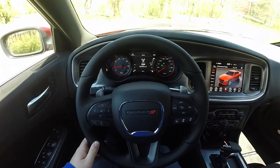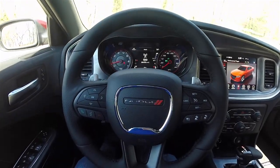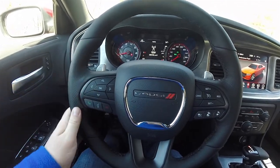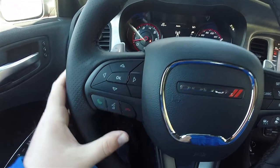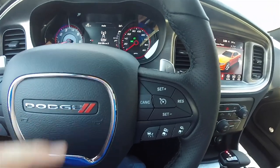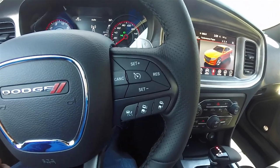All right, and we're going to pan through the interior and show more details. Nice thickly padded leather-wrapped steering wheel with perforations on either side. You have your multi-view instrument cluster display controls, Uconnect Bluetooth and voice command controls. Also have your standard cruise control, as well as your adaptive cruise controls.